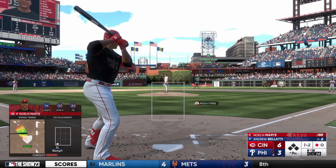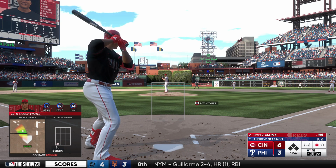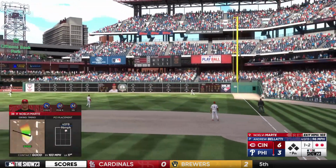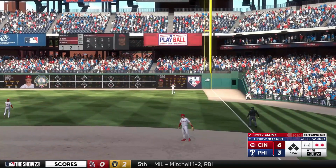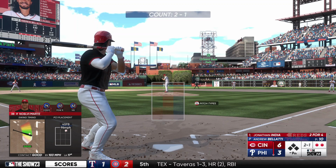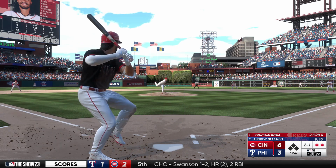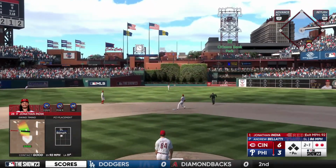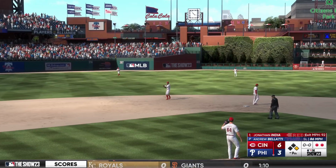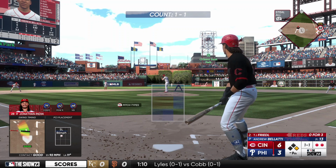Swings and misses. And the count 1-2. Rips one to right. He's got it, and there's two away. Man, he smoked that fastball. He's all over it. It's just frustrating when you can't get it to fall. Maybe next time up, he'll find a hole. And a rope into center field, base hit. So two down, and ready to hit now for Cincinnati, TJ Friedl.